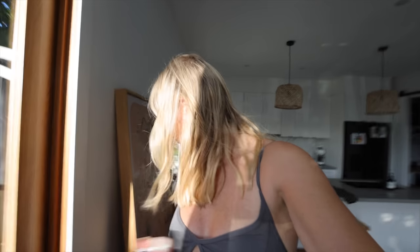Water, headphones. I actually usually put a cap on at this time of the day, because the sun coming through can be quite hot. Oh, I haven't grabbed my phone, which is annoying.